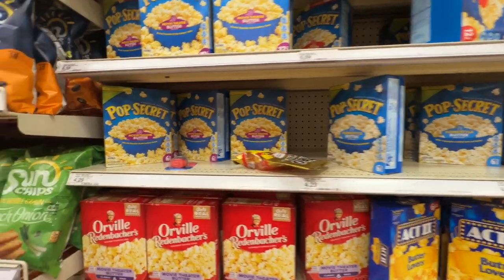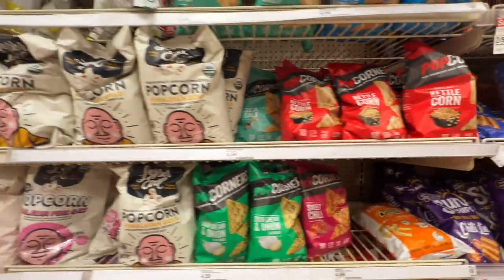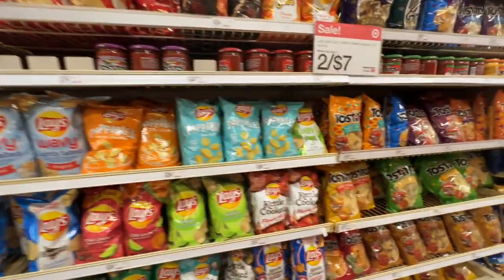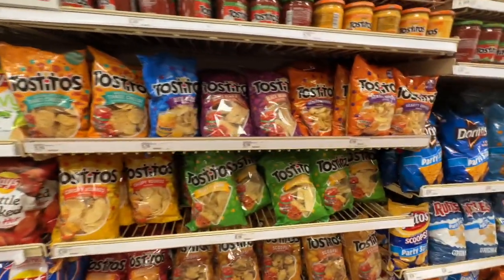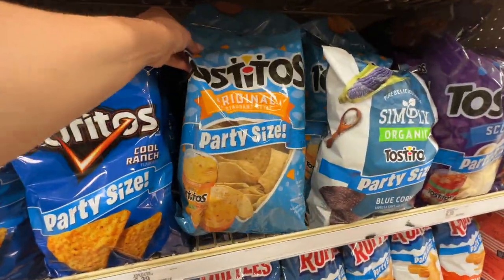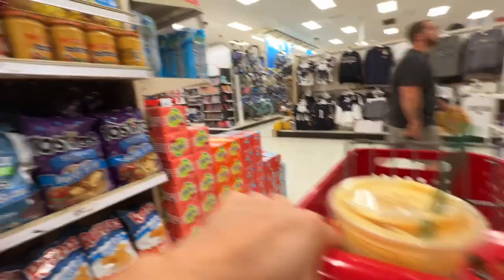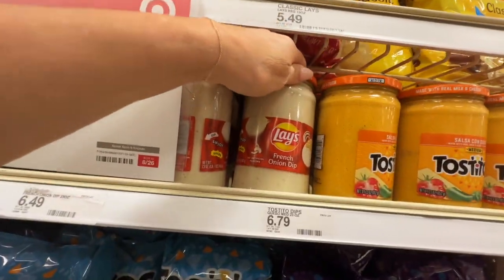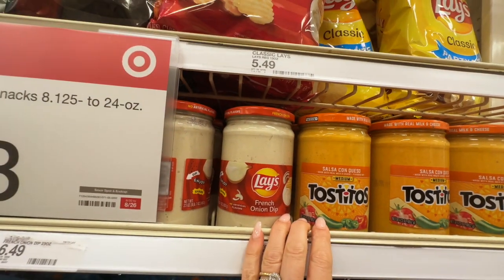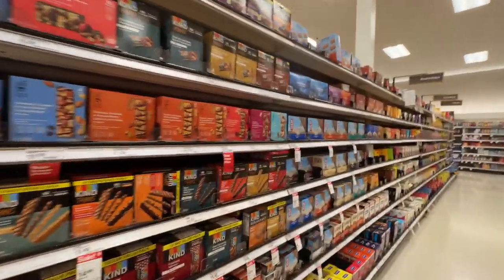Popcorn. Different types of chips. Lay's chips. Kettle cooked chips. Tostitos, they're yummy. Doritos, party size. Oh wow, look at this big, huge packet of tortillas. Yum. Oh, and look at the dips that they've got. They've got French onion dip and salsa con queso. These are $6.79.